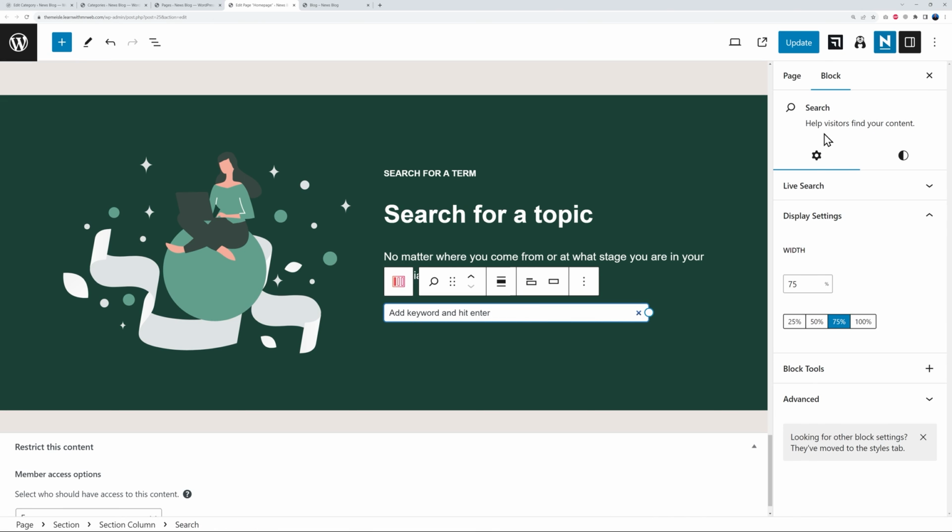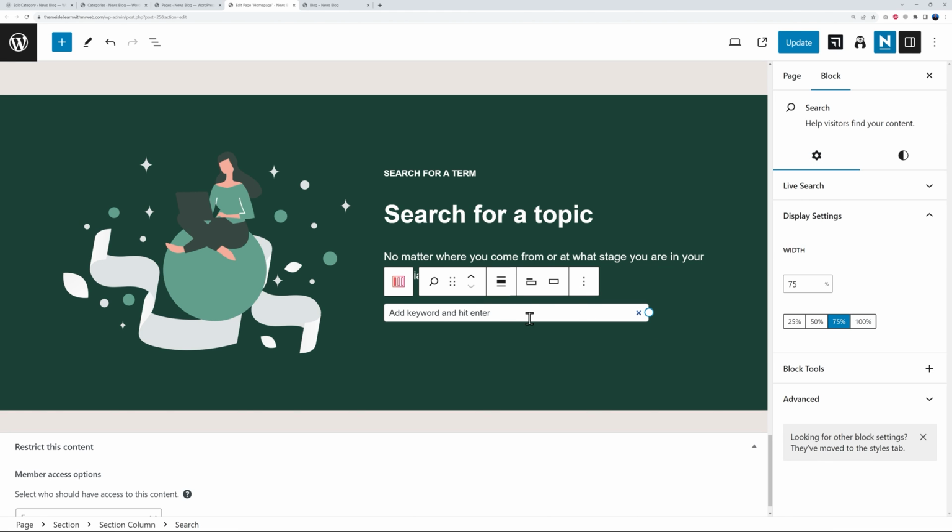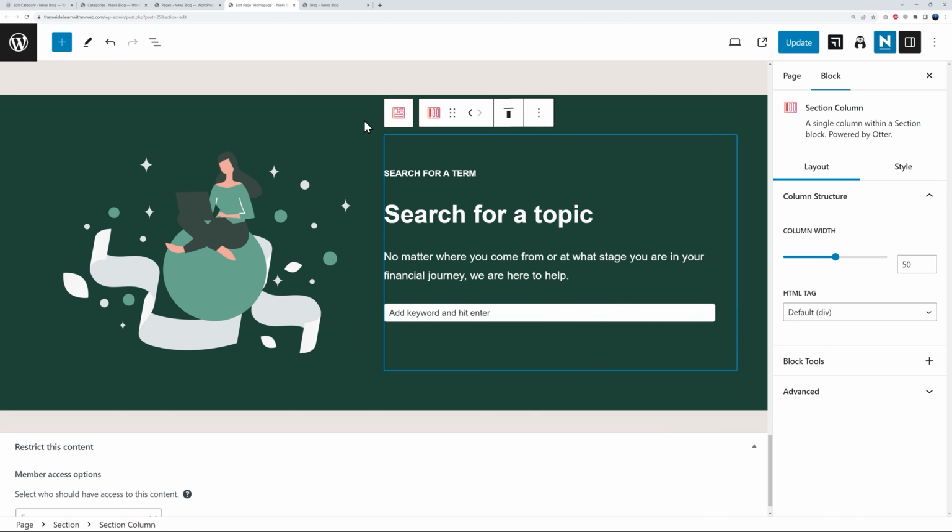And right here, if you click on this, as you can see, this is a search box. And you can have the width set to 75%, maybe 50%, 100%. And again, you can customize everything here. You have the background color and the text color. And again, I think that's actually a pretty cool feature, to be honest, because a lot of people might be looking for something. So you could also maybe push this towards the top instead of the bottom.